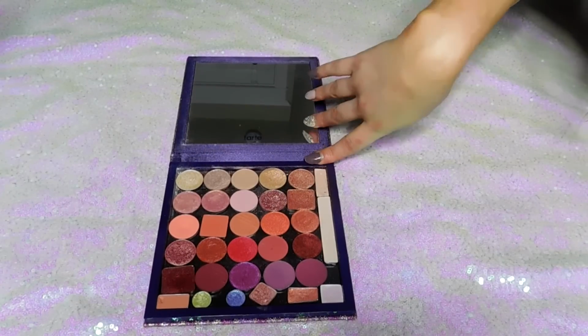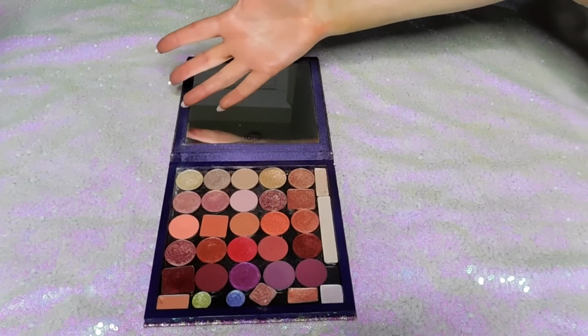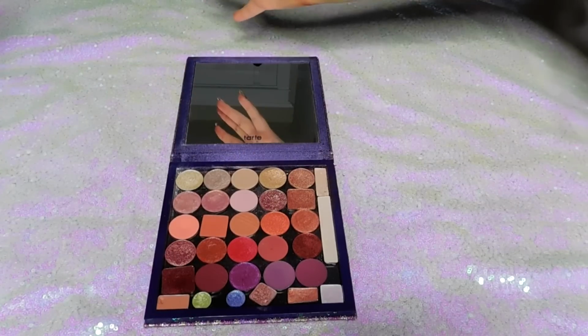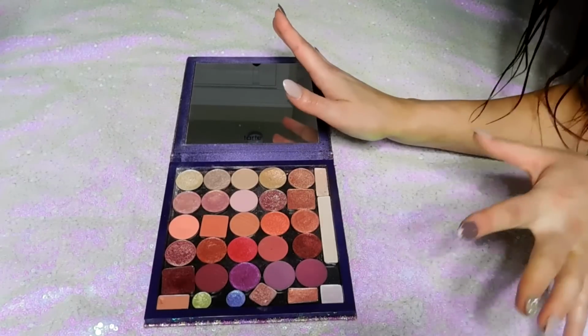I have a lot of duochromes up here. A lot of these are shades that I've most recently talked about in my duochrome video, so I will go ahead and link that just to save some time here. But let me go ahead and swatch out some standout shades.